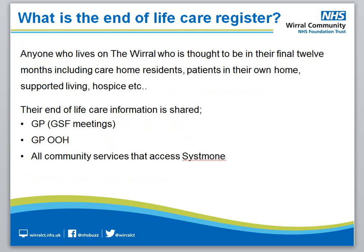So what is the End of Life Care Register? The End of Life Care Strategy from 2008 defines end of life as the final 12 months, the final year of somebody's life. And anybody in the Wirral who is thought to be in their final 12 months of life is listed on the End of Life Care Register. And it doesn't matter where they're from, that's people in their own home, care home, supported living, hospital, hospice, etc. And that means that their information is shared then between lots of different services. The GP, and they'll discuss their patients at GSF meetings where they discuss the green, amber and red colours. GP out of hours, and all community services that access System 1.